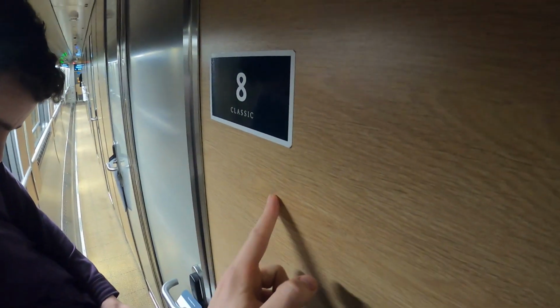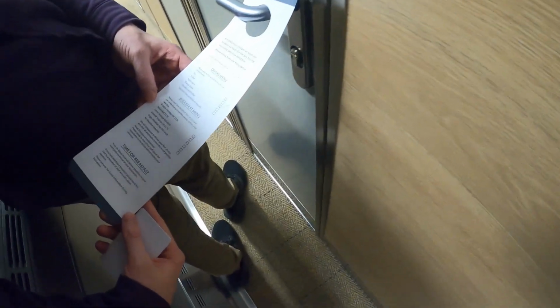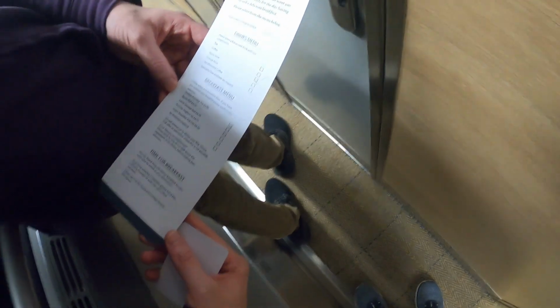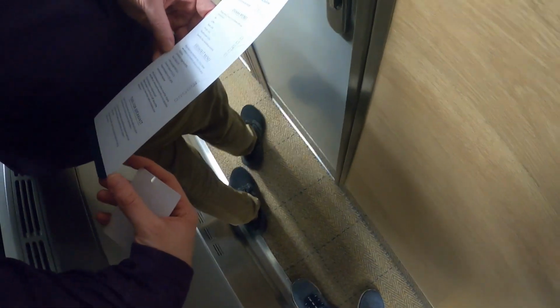So walking down the corridor here, these are the classic rooms that lack the en-suites, unlike ours. £3.75 for the breakfast big room. Well, I think they only get room service, I don't know, because they're not allowed in the club car, so.